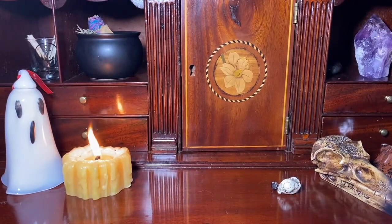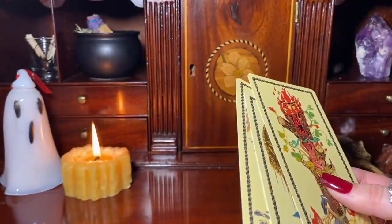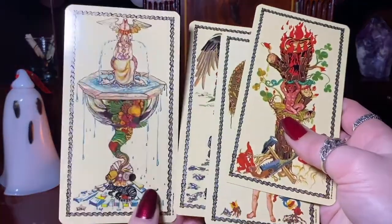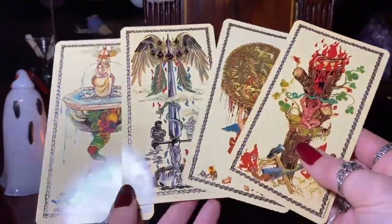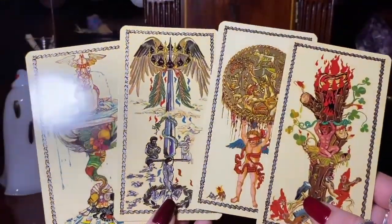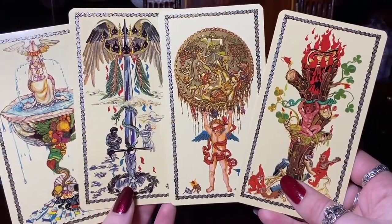In fact, let me just show all of the aces here quickly, because I hope I can do this as a side-by-side. So there's our Ace of Cups, Ace of Swords. Can I get all these in one shot? Ace of Coins and Ace of Wands. I mean, they're so gorgeous.